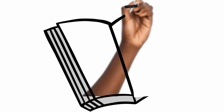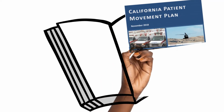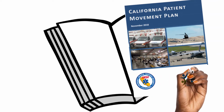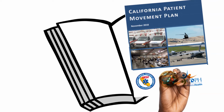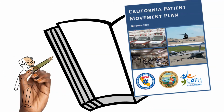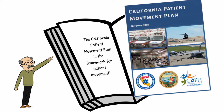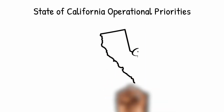All right. So the California Patient Movement Plan was published late in 2018, and is really a strong collaboration between the California EMS Authority and the California Department of Public Health. And really, these two agencies came together with many local stakeholders, people up and down the California medical and health system, including hospitals, EMS providers, local EMS agencies, all produced this framework for patient movement in California. How do we coordinate all together when we're talking about moving large amounts of patients throughout the state? So let's go into some of these different concepts.